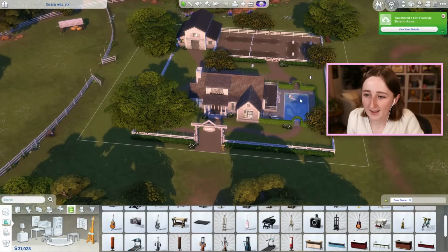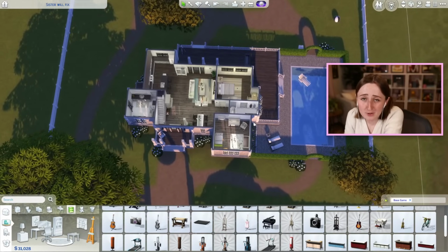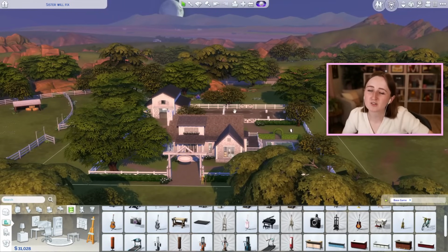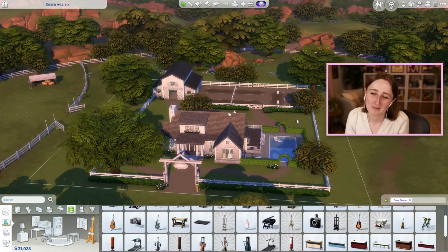False alarm. Okay, this is the finished product though. I really like the main shape of the house. I feel like she did a really good job. It was good bones. She just got kind of bored, so she didn't properly finish it. Those are her words, not mine. So we just helped her out a little bit. We cleaned it up, we finished the outside, and I really like it.